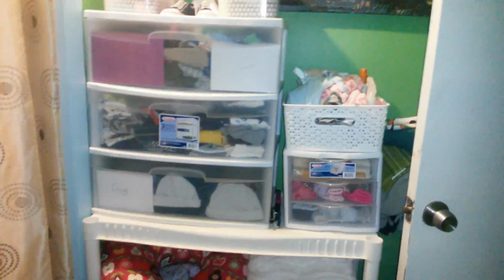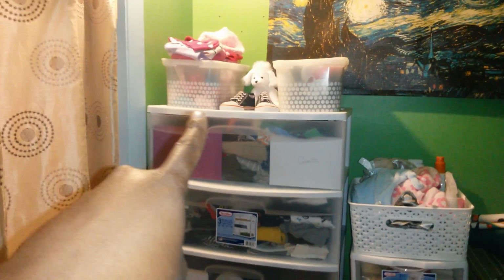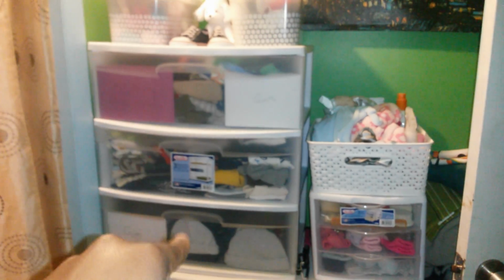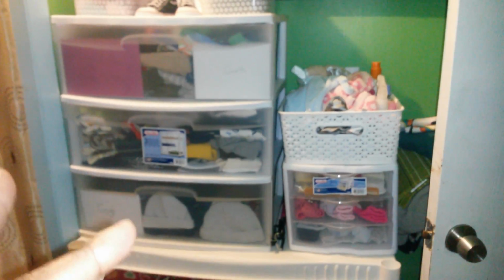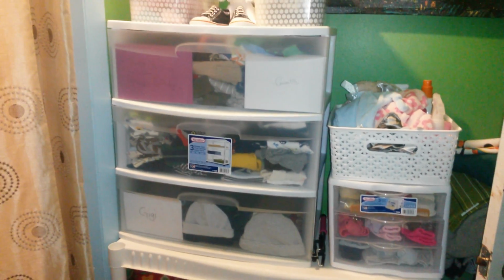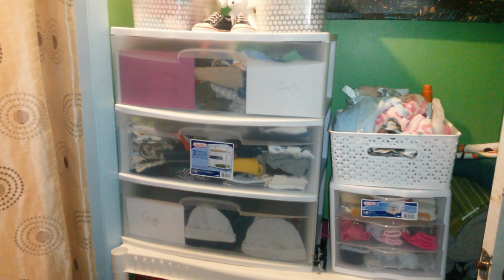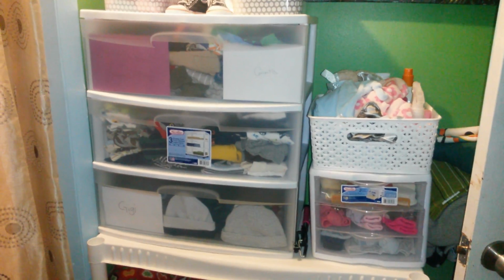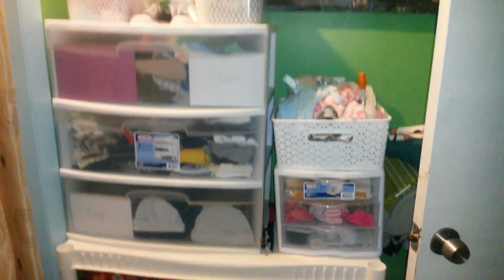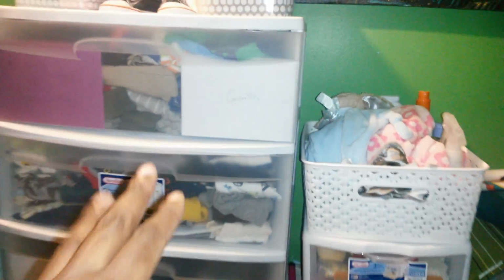And then up there, I have the girls' hats and headbands. You know, I always have my little shoes and my puppy. And then there are the baby shoes. Here I have the boys' drawer. I used to only have 2 drawers of boy stuff, but if you guys were watching, you saw I did 2 good eBay lots that I purchased for boy stuff. So I had to definitely expand and put another drawer on here.